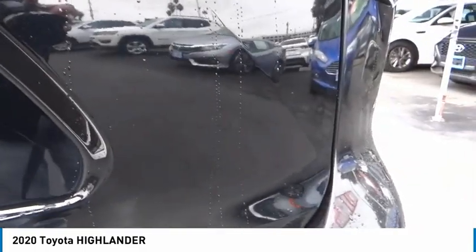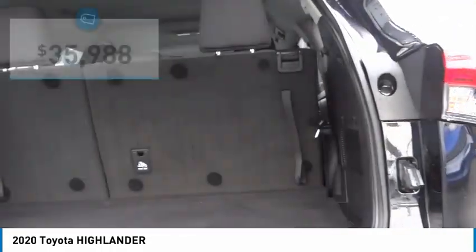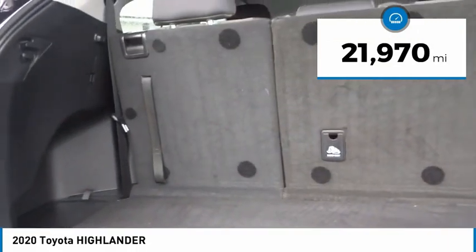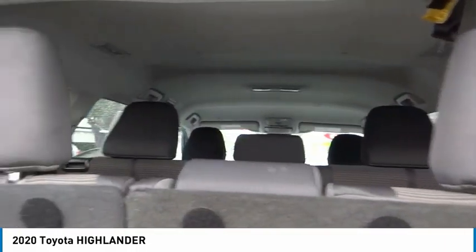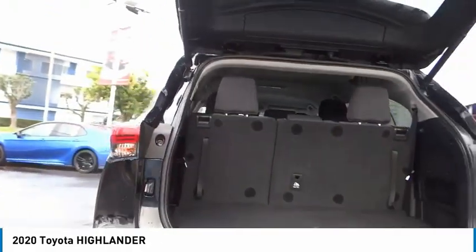A 2010 top safety pick, the Highlander is where substance meets style and is priced below $40,000. This vehicle has less than 25,000 miles. This vehicle offers reliability and good looks at a great price. So come in and take a test drive today.